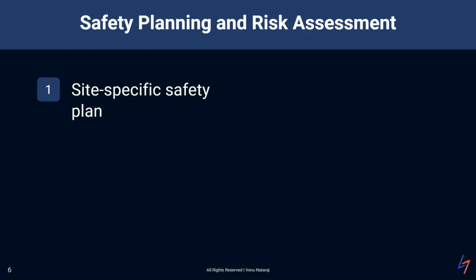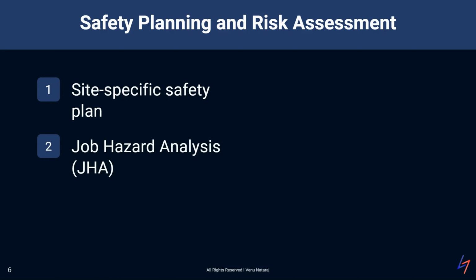We start with a site-specific safety plan. This is a comprehensive document tailored to the unique characteristics of each project. It outlines safety procedures, responsibilities, and emergency protocols specific to the site. Next, we conduct Job Hazard Analysis or JHA. This involves examining each task that will be performed on the project to identify potential risks.